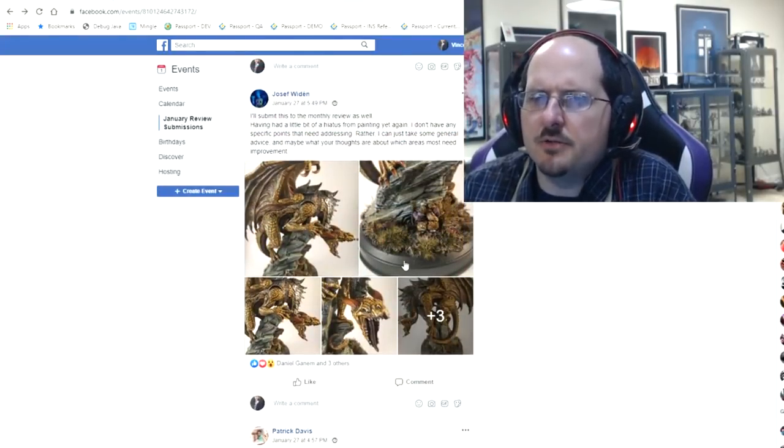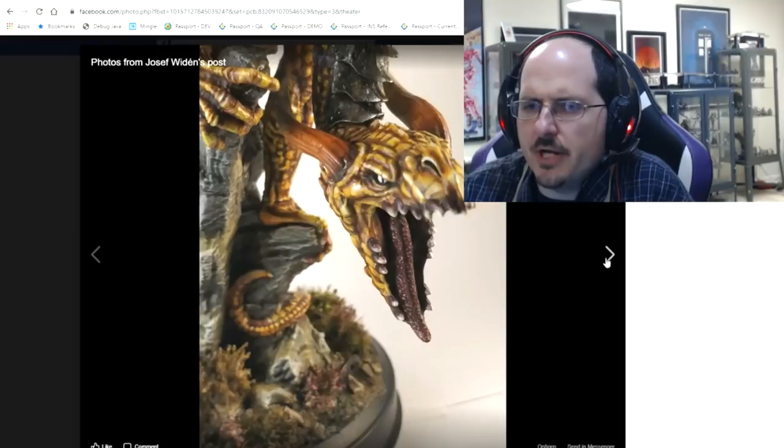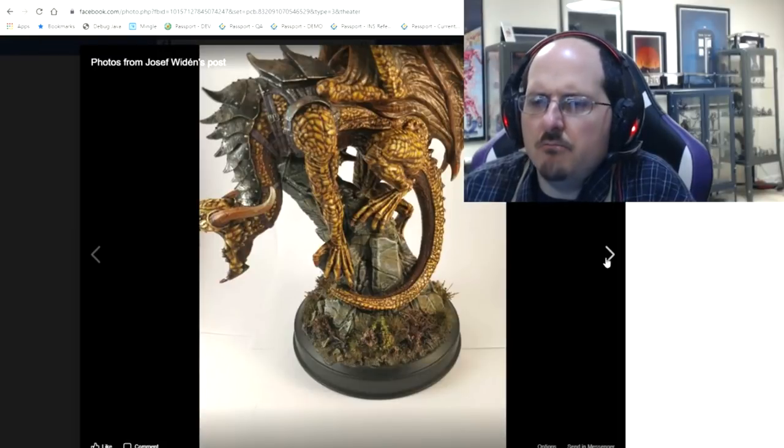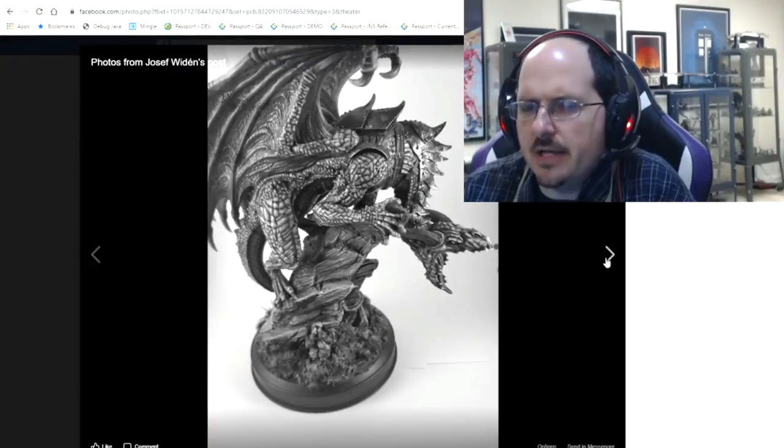All right, Yosef. Having a little bit of a hiatus from painting yet again, I don't have any specific points needing addressing, rather just some general advice. Oh, sure. Okay. So let's look at our big dragon here. Scales look good. My basic advice is we need to heed lighting more.